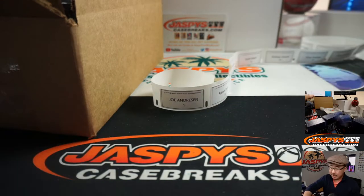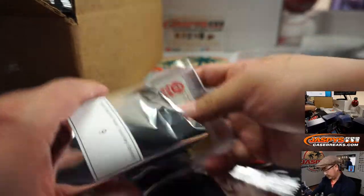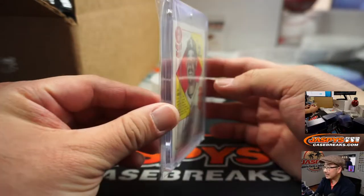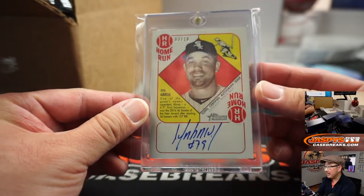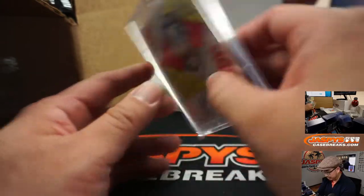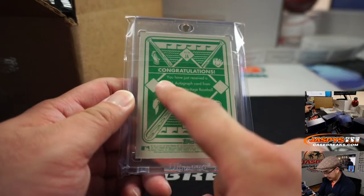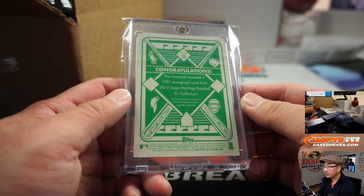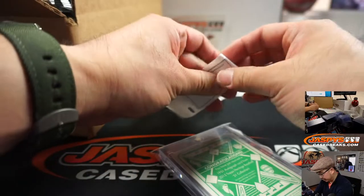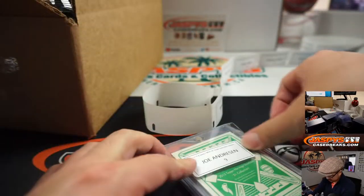Joe Andreessen, number nine. Oop, almost revealed it too early. It's going to be Jose Abreu. Nice. I like this old style right here, too. 3 out of 10. Nice low number. That 1951 collection. On-card autograph. Joe, there you go.